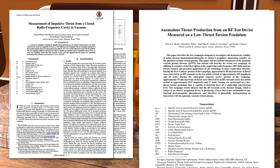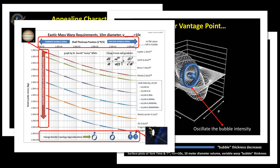It's noteworthy that Dr. White and his team are the same ones who also worked on the Alcubierre-White warp drive, where they again had success.